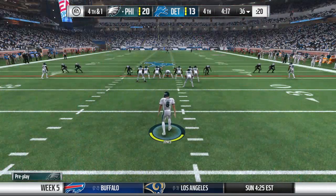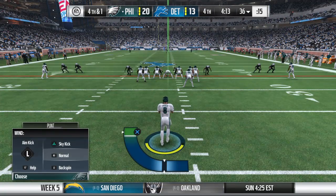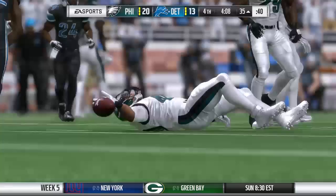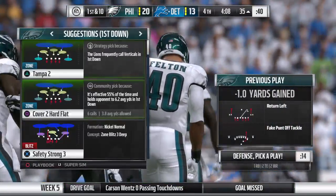Here's Donnie Jones now as he's on to punt for Philadelphia. And now on 4th and 1, it's a fake. And he's not going to get to the marker. And that's a turnover on downs. He'll wind up losing a yard on the play.